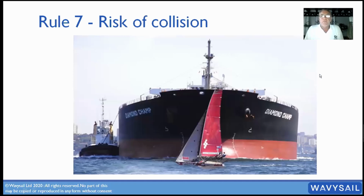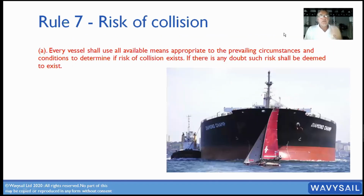Risk of collision. I'm not entirely sure I'd want to sail in front of some huge ship with a skiff. It just doesn't seem like the right thing to do. Anyway, every vessel shall use all available means appropriate to the prevailing circumstances and conditions, there we're back to that, to determine if a risk of collision exists. If there is any doubt, the risk shall be deemed to exist. In other words, if in doubt, assume you're going to crash. Assume that there's a risk, do something about it. If there's doubt, there's no doubt. Okay?